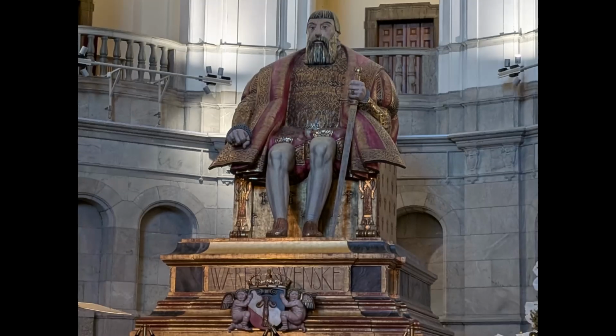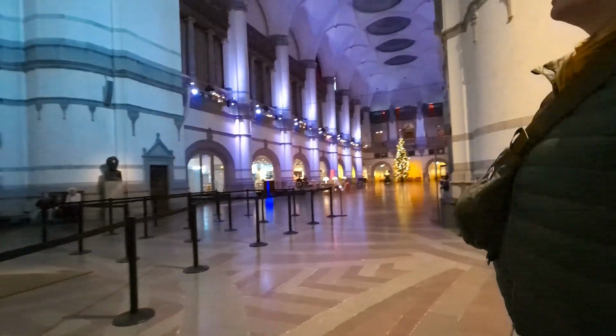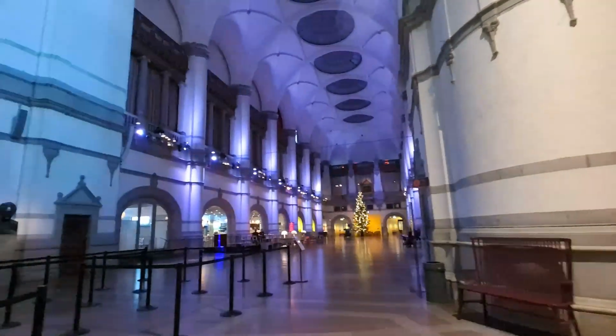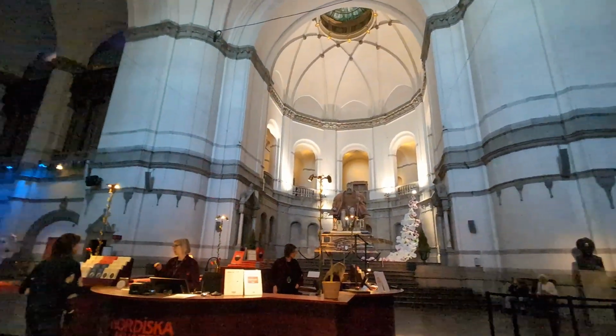Inside, the towering statue of King Gustav Vasa greets visitors, setting the tone for a journey through Sweden's rich history. From folk art to fashion, the exhibits showcase how Swedish culture has evolved over time.